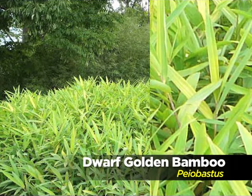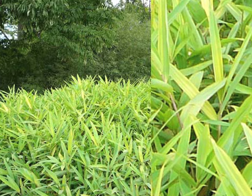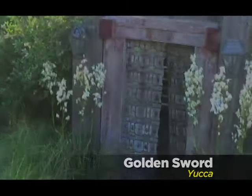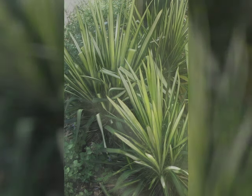Although dwarf, this running bamboo can still run out of control, so watch it. Low-growing bamboos will be covered more in the bamboo episode of this series. Like the common green yucca, golden sword has tall white blooms, but its leaves are boldly striped with yellow. In containers or planted by themselves in gardens, yuccas also create contrasts in texture.